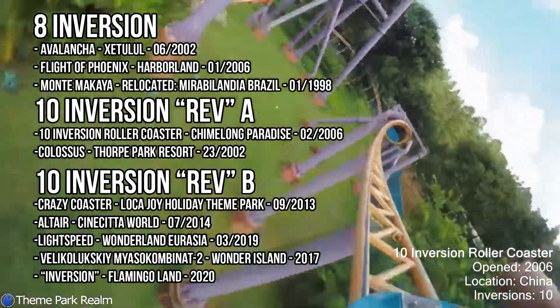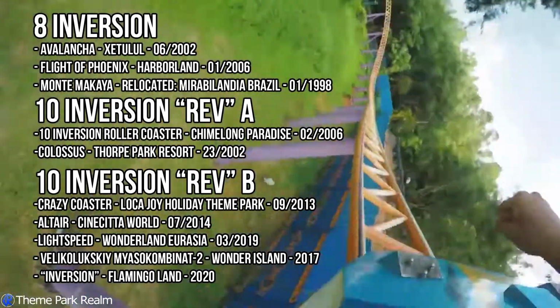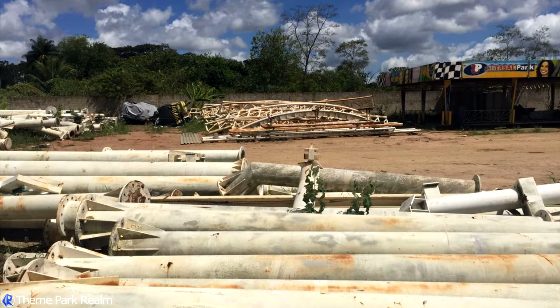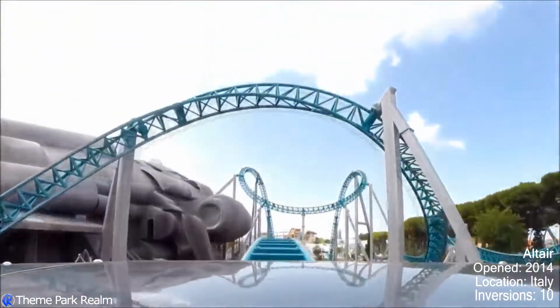Most of these rides are still operating, however unfortunately Monte Macaya, which was the very first 8 inversion multi-loop coaster, is actually currently deconstructed and sat in a field in Brazil. It's thought that this is going to be reconstructed for the 2020 season and will be reopening in Mirabilandia in Brazil. I do hope you enjoyed today's video.